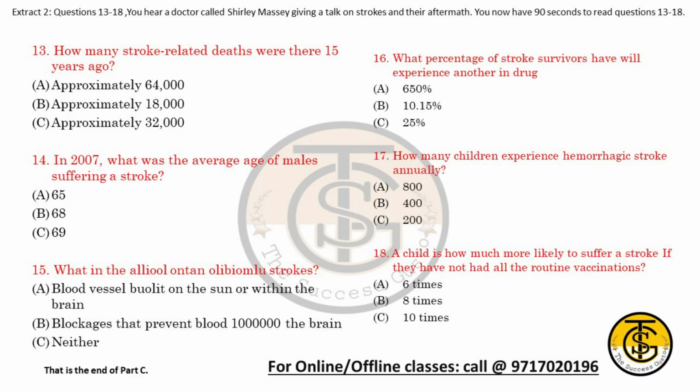Hemorrhagic strokes are considered far more dangerous than ischemic, and 10 to 15% of hemorrhagic sufferers die before reaching the hospital. Furthermore, hemorrhagic stroke sufferers have a far higher mortality rate 3 months after the event. Although stroke is largely associated with old people, there are certain statistics to keep in mind. You are more likely to suffer a stroke if you have suffered one before. Around 1 in 4 stroke survivors will experience another stroke within 5 years.